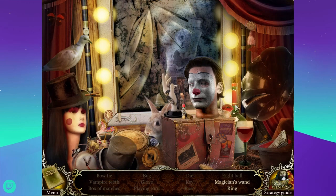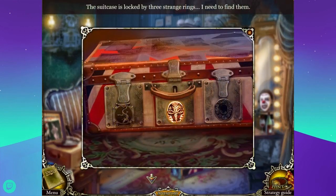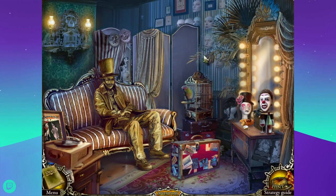Magician's wand. And a ring. There's the ring and the magician's wand. Pigeon, do you know where the wand is? E equals MC squared. Why is that there? That's weird. A bat. What am I looking for? I'm looking for the magician's wand. All right. Yeah, I might have found that. Great work. Thank you. I do my best. He's a lizard. Or a salamander. Maybe a salamander. He's a bird. Lots of masks.